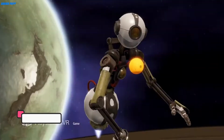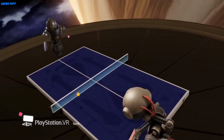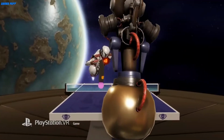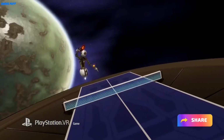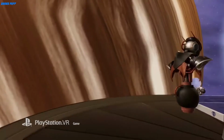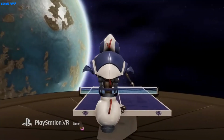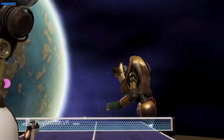The last game of this video is Racket Fury: Table Tennis VR. There are numerous virtual reality table tennis games available, but Racket Fury: Table Tennis VR is the best. It boasts a wonderful physics engine that replicates the real-life pleasure of playing ping pong, as well as an incredible futuristic look as players face off against robot opponents. It's an excellent arm exercise as well as a title that will help you improve your table tennis abilities.